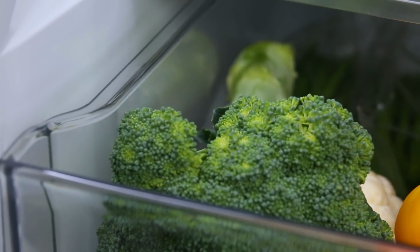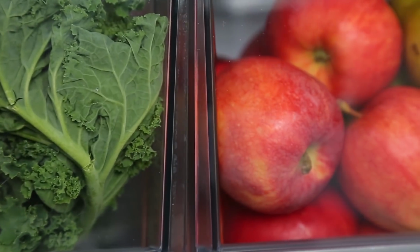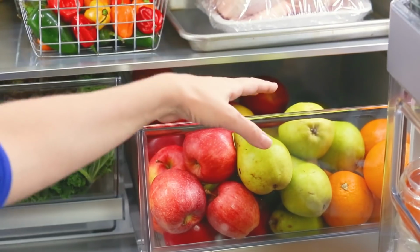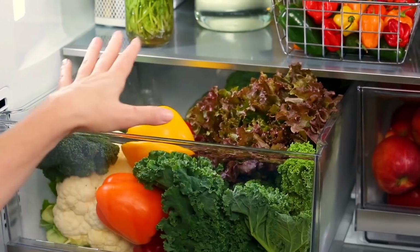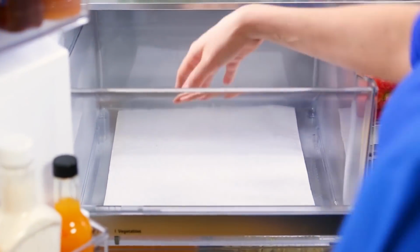Thanks to smart cooling technology, this fridge will actually keep produce fresh up to 2 times longer than a regular fridge. But it's still important to store things correctly. You always want to use the low humidity drawer for produce with skins, things like apples and pears, and you always want to use the high humidity drawer for things like fresh leafy greens or cruciferous vegetables like broccoli. I like to add a paper towel to the bottom of each drawer to keep things tidy and easier to clean.